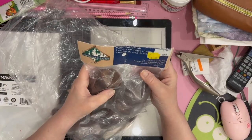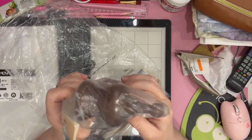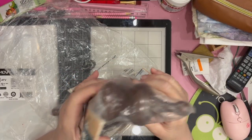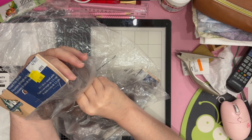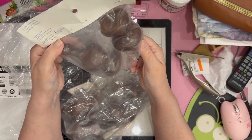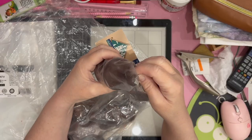So in here you have wood pole finials. You know, you put these at the end of a curtain pole to hang the big curtains on rings. This is wood. And these were in a clearance, but these are not cheap. These things cost so much money in the stores. It's insane how much these cost nowadays in stores.